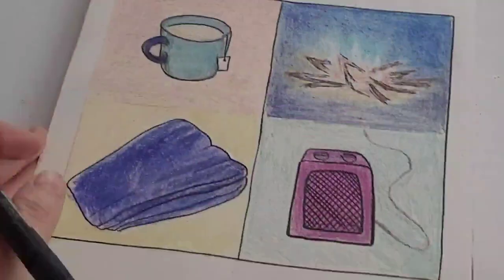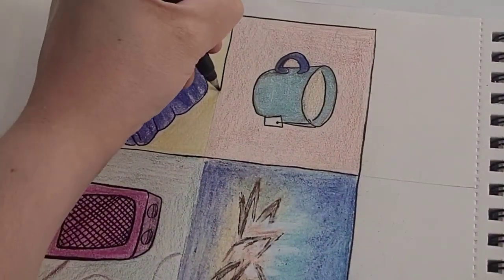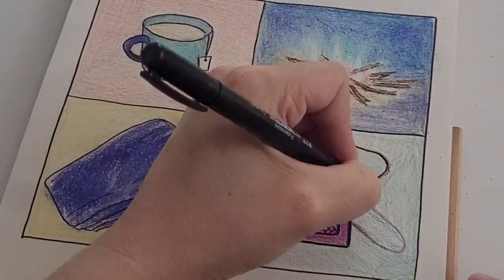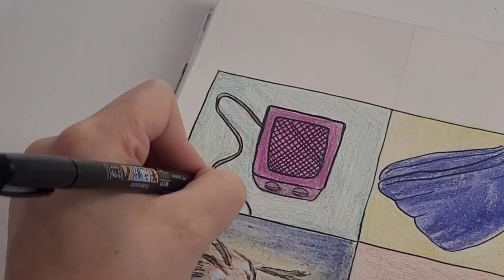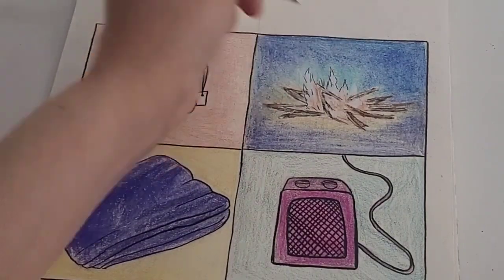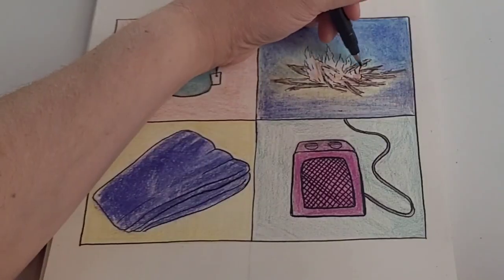So now I'm just outlining it some more, which makes it look even more set apart. I'm also adding some outlines to some of the drawings that I created. Here I'm doing the cord, and I'm now going to start in on the fire, which was really fun. I actually really enjoyed making this fire. It looks cool to me.